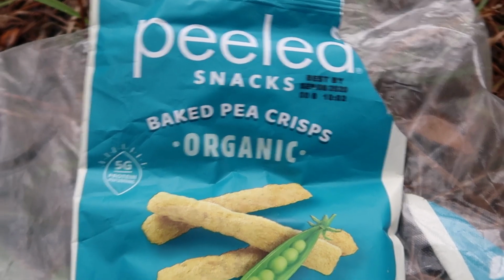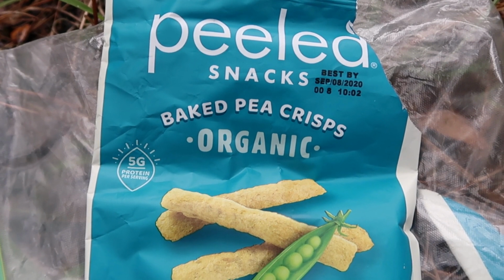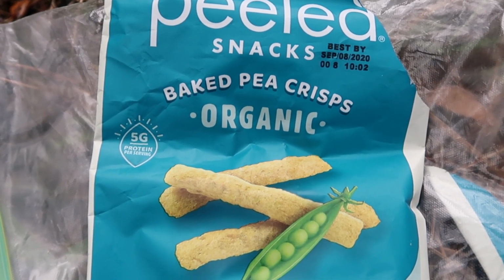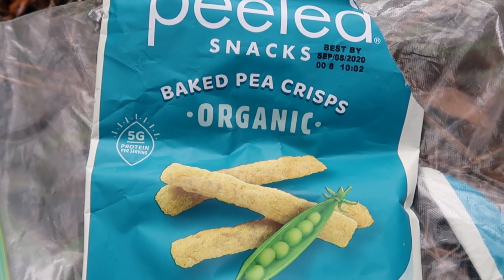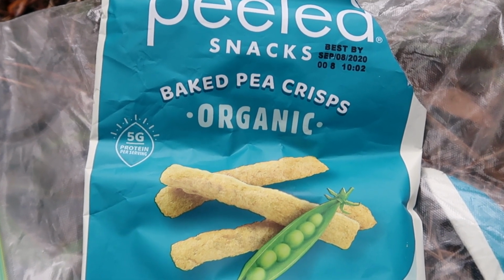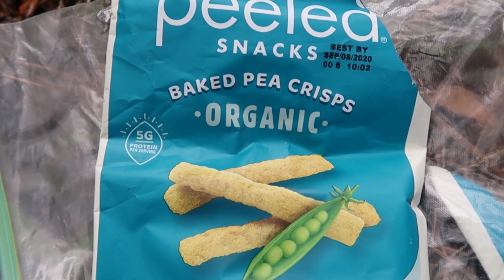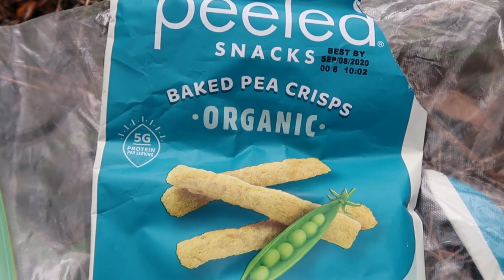My new favorite trail snack. They sound kind of gross. Pea crisps. What a name. But they're actually really good. They taste kind of like cheesy poofs. Just less ingredients. So I'm gonna say they're good for you. So I'm just gonna keep on eating them.